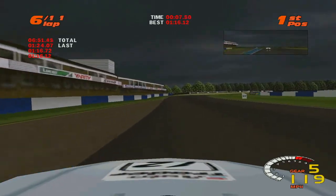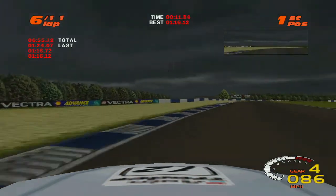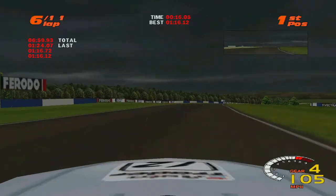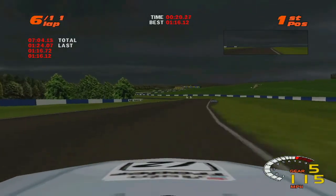Yeah, that's what I gotta pay the price for being cocky. No. Just blame it on the rain. Alright, we'll be... Ooh, that was a little slick through the first part of Craner.